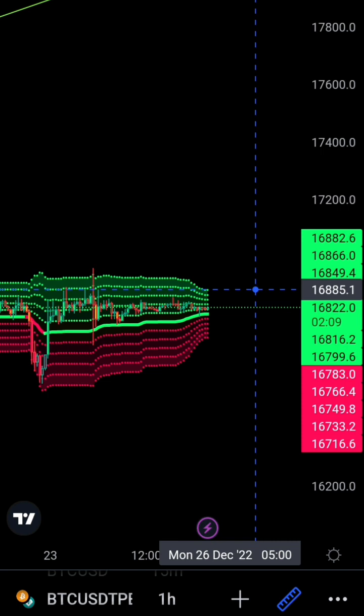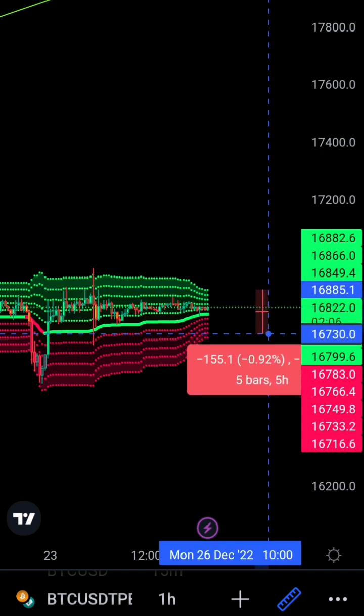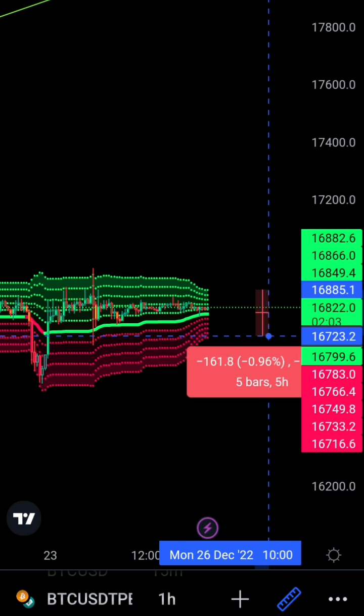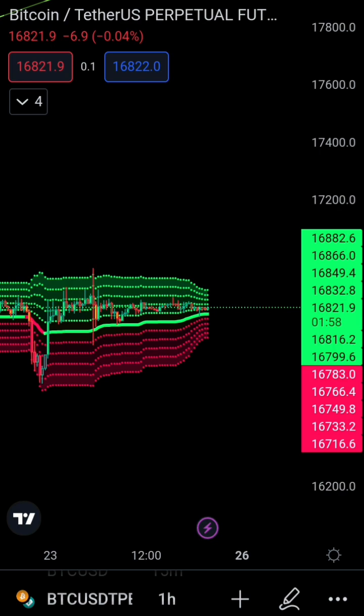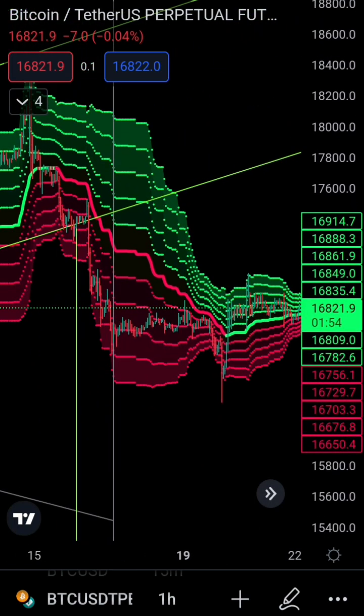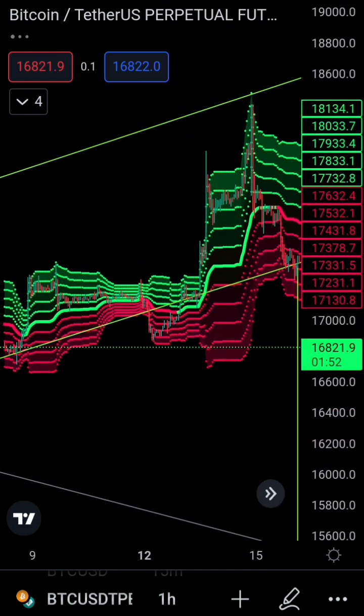Bitcoin is in this RSVVB, using the RSVVB indicator. It's contracted, one of the tightest I've ever seen. It's around 0.98%. And usually when we get a contraction, we usually get a move either to the upside or to the downside. You can't really know.